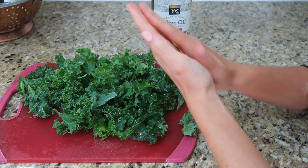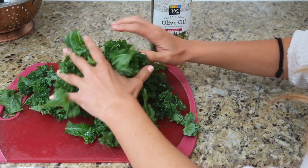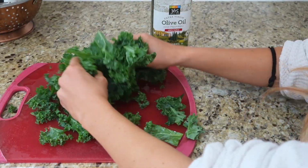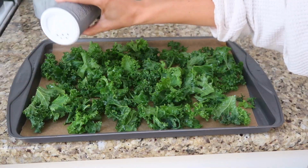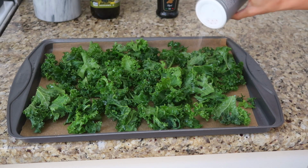So then you just want to take oil. You can use avocado oil, coconut oil, olive oil, like what I'm doing. Put it on your hands and just get it all nice and in there. Then I have some parchment paper. I put my kale on there, and now I'm going in with some pink salt.